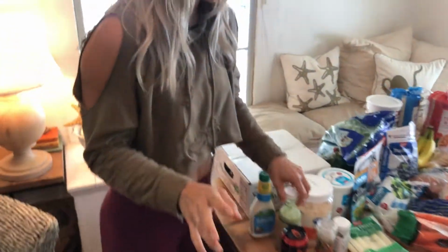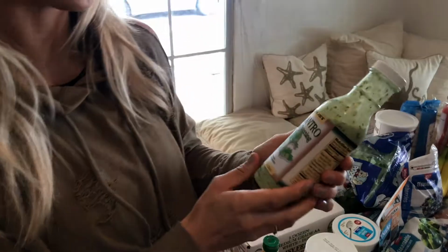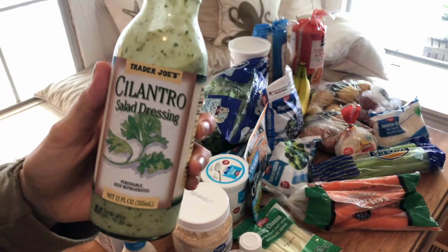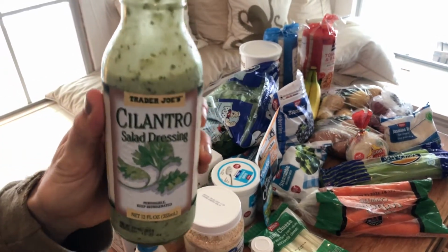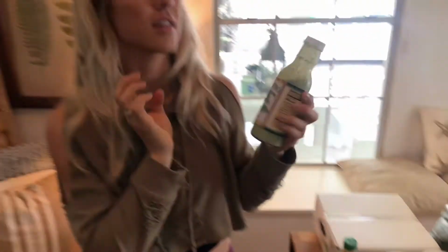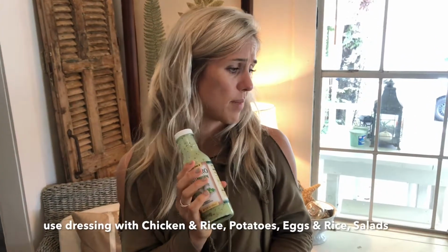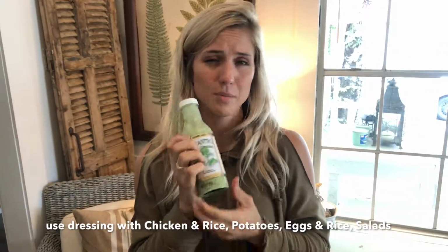And my final thing that I have that's always in our fridge is the cilantro salad dressing from Trader Joe's. So you can see we've already eaten some. We had some yesterday. This is delicious, delicious. Like I said, we eat the basic things. You can put this on top of your rice and chicken, maybe even on top of your potatoes, definitely on top of salads.